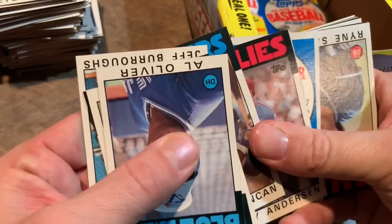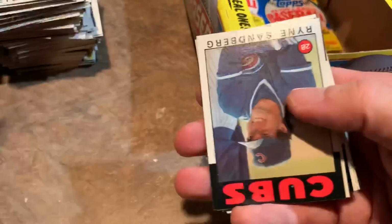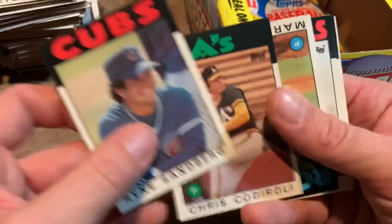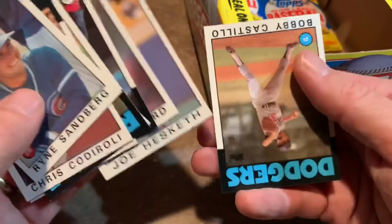Basically, we've gotten all the good players that I wanted, except for the Roger Clemens. Keep in mind the Barry Bonds, Bo Jackson, Jose Canseco, Will Clark, Andres Galarraga, etc., all those rookie cards, John Kruk, those are all in 1986 Topps traded, so we're not going to see any of those in here.